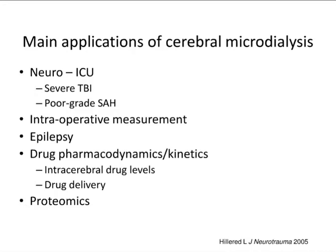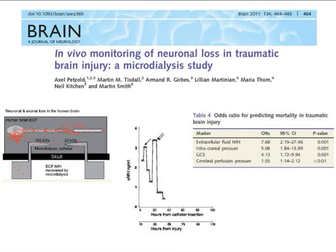And this is a very recent study from London, Martin Smith's group, where they use a catheter with a higher cutoff. The normal clinical cutoff of cerebral microdialysis catheters is 20 kilodalton, but you can use 100 kilodalton cutoff catheters, which can be inserted locally in particular areas of the brain. And with these catheters, you can collect and assess larger proteins. So that can be used for studying in more detail the pathophysiology of brain injury, as was the case in this study with neurofilaments in TBI patients.